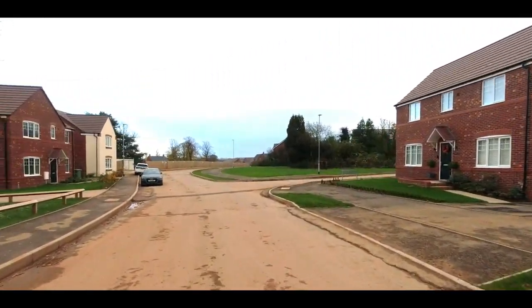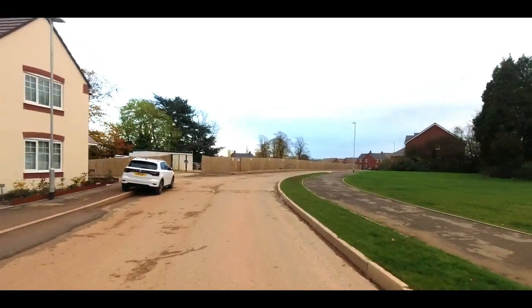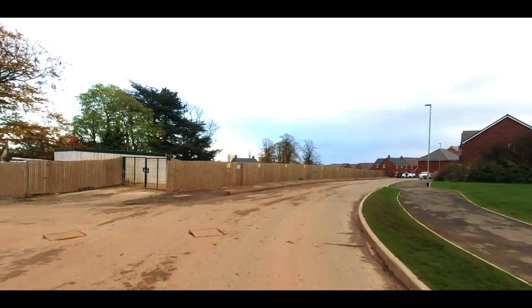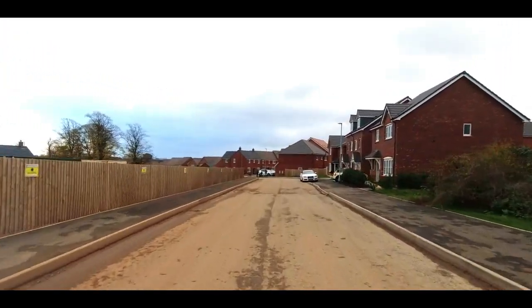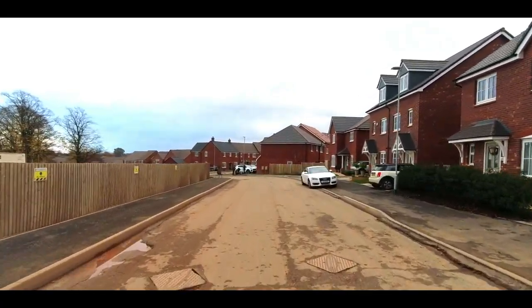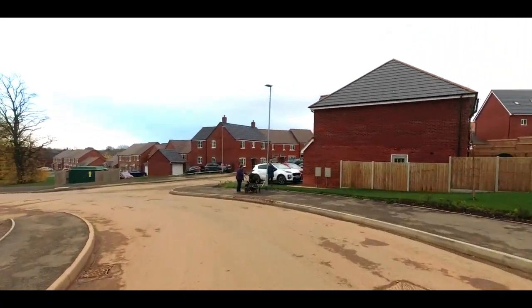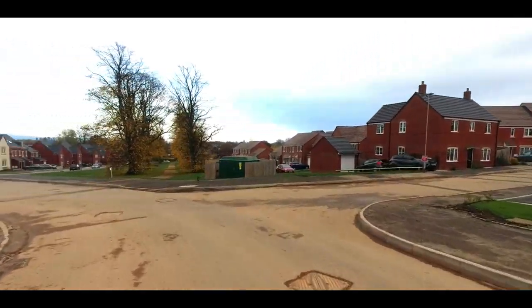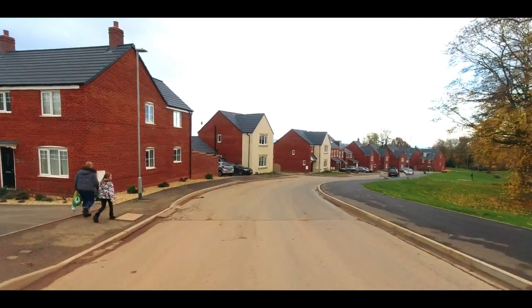Anwyl have completely sold out their properties now, and that development is now closed. But there are other Anwyl sites around the area. The nearest from here, I think, is in Wellington in Telford. But I think it's a well laid out development. I like this corridor of trees that just runs down there.